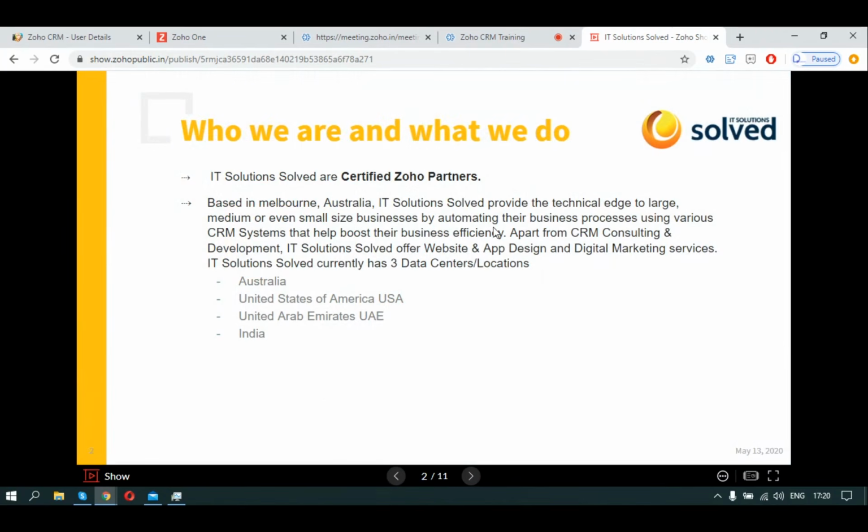IT Solutions Solved is an IT company, specifically a certified Zoho partner. What do we mean by a certified Zoho partner? A certified Zoho partner means a company which has the shown capabilities, and has a certification allowing the company to resell Zoho's products with the guidance of Zoho. The advantage of being a certified Zoho partner is you get dedicated support by Zoho themselves. You can tag your clients who then directly report to you in terms of any kind of support or assistance required. And Zoho also assists you with large deals and sales.